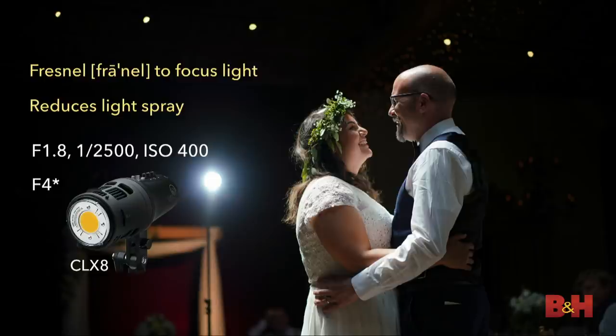Okay, so here's my settings. I was shooting at 1/500th of a second at ISO 400, or the equivalent of about f4 worth of light coming down onto my subjects.